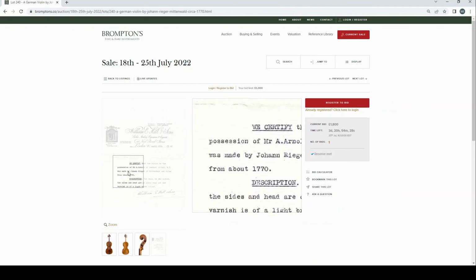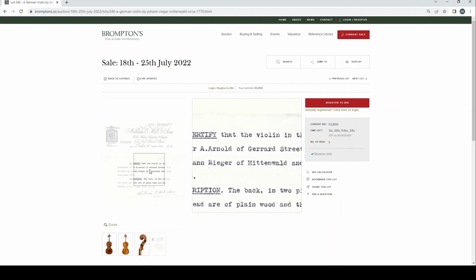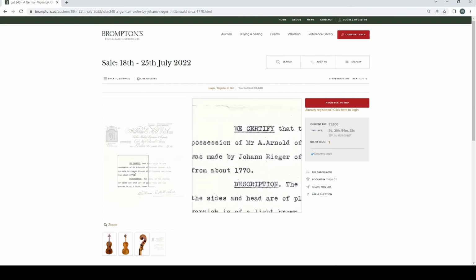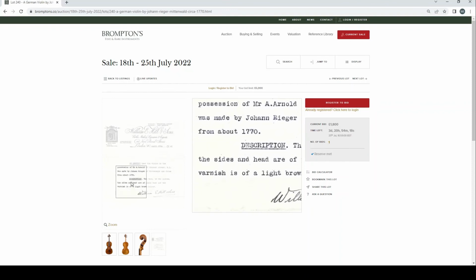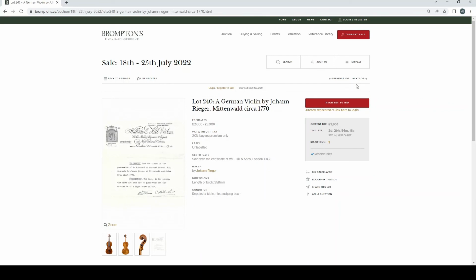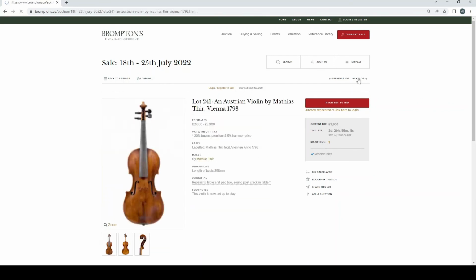What do they say? We certify that the violin is in the possession of Mr. A. Arnold of Gerrard Street, was made by Johann Rieger of Mittenwald and dates from about 1770. Interesting. Yep, nice looking violin for sure. Definitely an interesting one. An Austrian violin by Matthias, Vienna, 1793, 2 to 3,000 the estimate, 1,800 the bid.